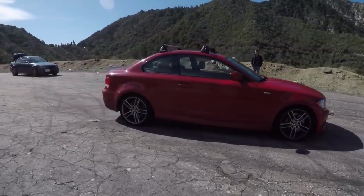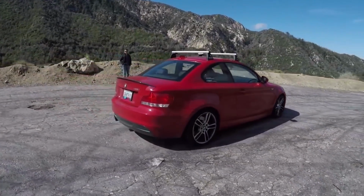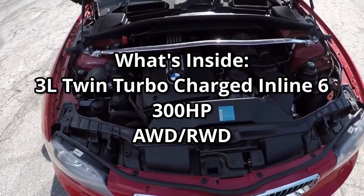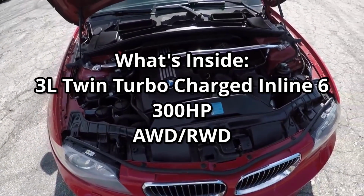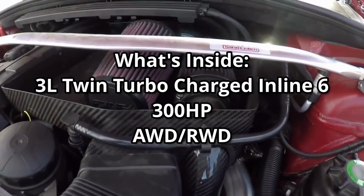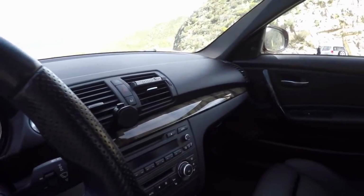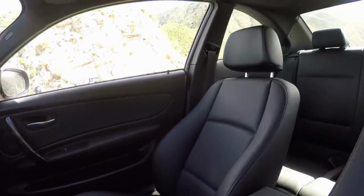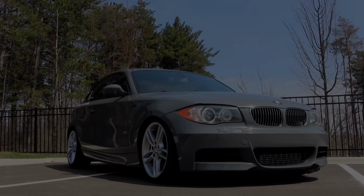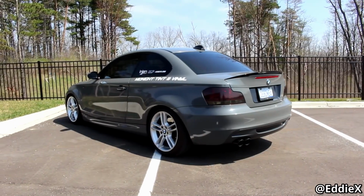It comes with the same motor that's in the E92 335i, which, in case you don't know, was a 3-liter twin turbocharged inline 6 making 300 horsepower to either all-wheel or rear wheel, and that motor is called the N54, which is incredible for tuning. But the big difference between this one and the 335i is the wheelbase. The wheelbase is much shorter on these, so they handle like an absolute dream. Plus, they are incredibly slept on, bro.